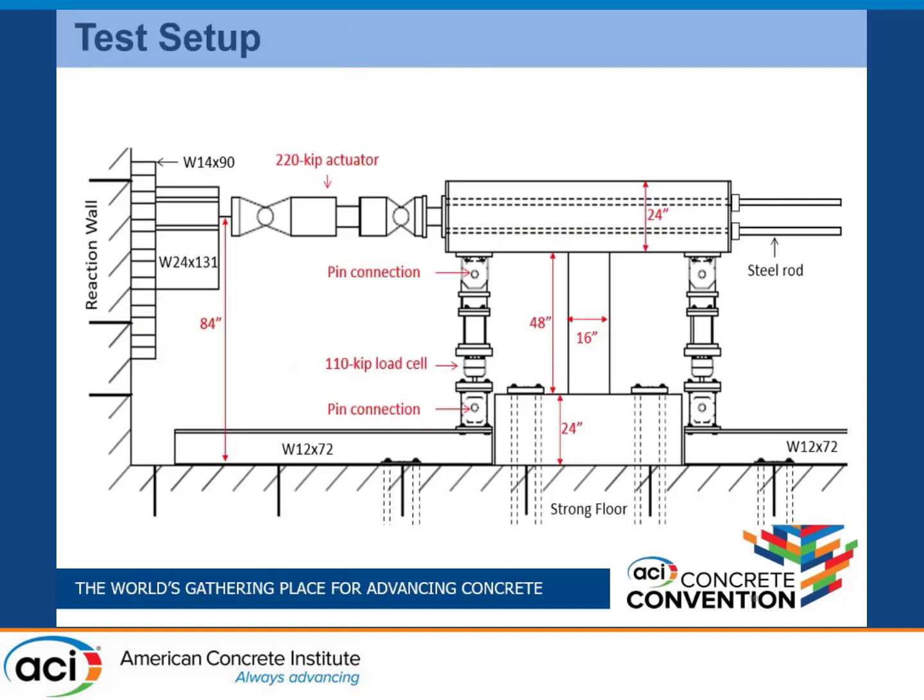So this is the test setup that was used in our lab. For the sake of making the testing feasible, we rotated the coupling beam 90 degrees, and the bottom block was connected to the strong floor, and the top block was connected to a reaction wall by means of an actuator. On the side of the coupling beam, you can see 2 steel arms which were used to provide axial restraint throughout the testing, and were facilitated with pin connections to allow lateral movement. Additionally, we had 110 kip load cells to monitor the compressive forces induced during the deformations.